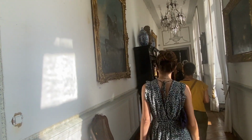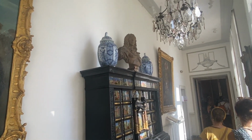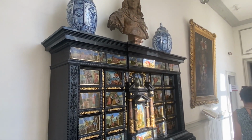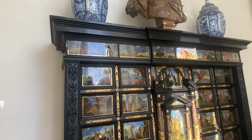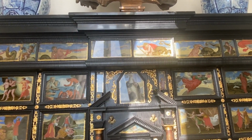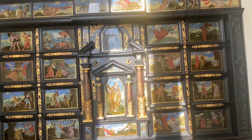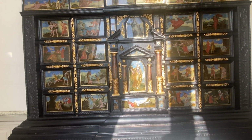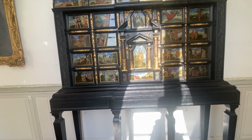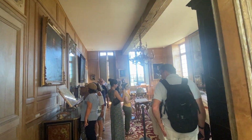Here we also have a beautiful cabinet of curiosities, which is very rare and beautifully decorated. I believe this seems to be ebony wood and it is all hand painted, obviously handmade, which dates around the 16th century. And it's absolutely fascinating with all its little miniature cupboards and hidden little drawers and things. It's just absolutely beautifully done.